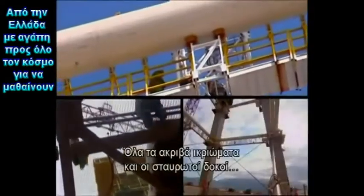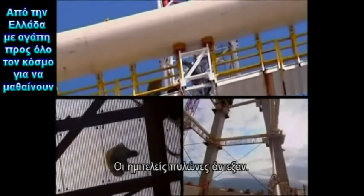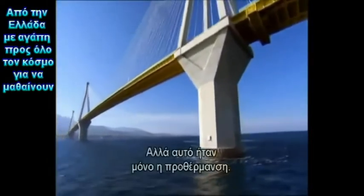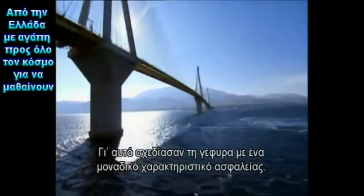All the expensive scaffolding and crossbeams were insurance that more than paid for itself. The unfinished pylons held together. But this was just a warm-up. Engineers know many more earthquakes are coming, so they designed this bridge with a unique safety feature.